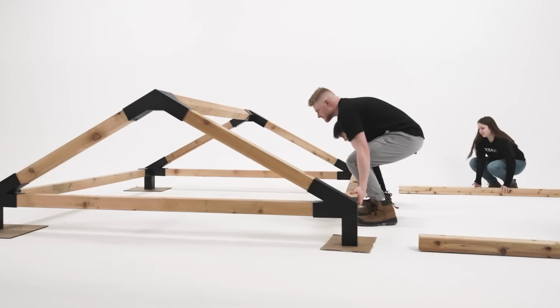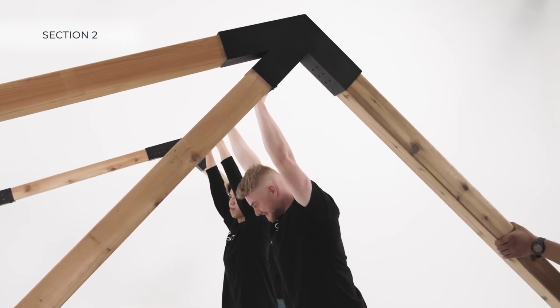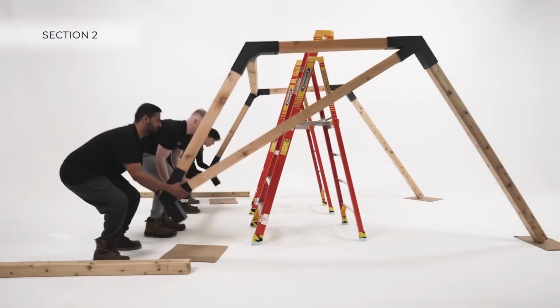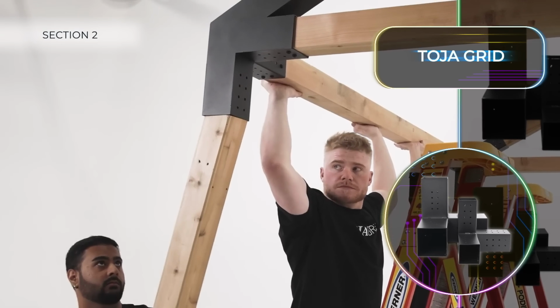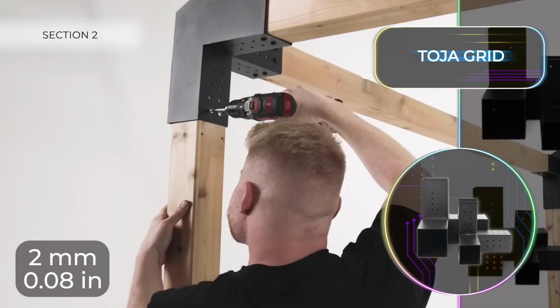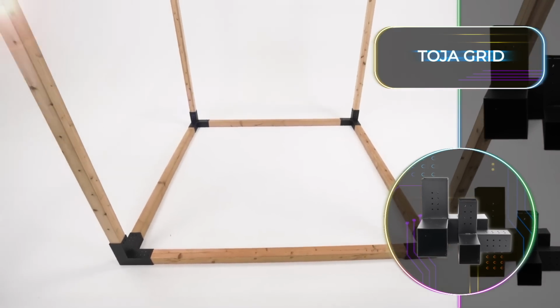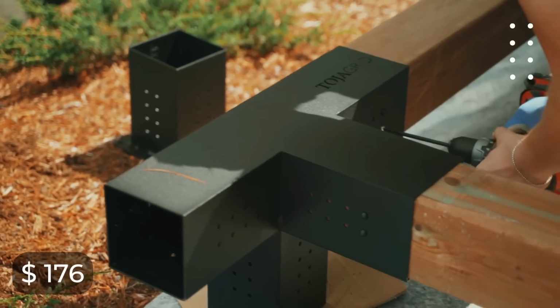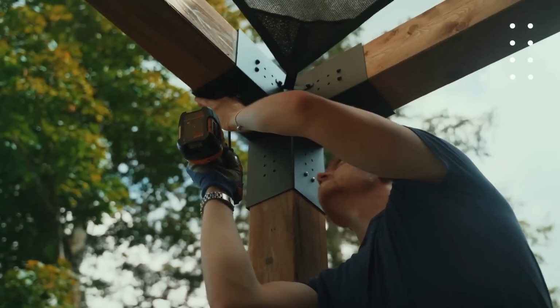However, it's important to note that the wood is not included in the kit, so you'll need to provide that yourself. The good news, you won't need to prepare a foundation, as Toja Grid structures are designed to work effectively on compacted soils. The fasteners in the kit are made from 2mm or 0.08 inches thick steel, ensuring durability. A basic set of 4 costs $176, making this a practical and accessible option for your construction needs.